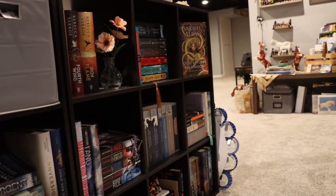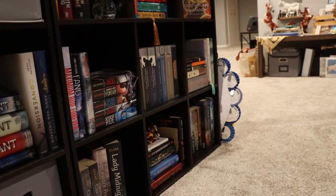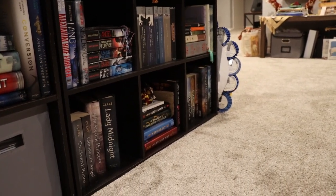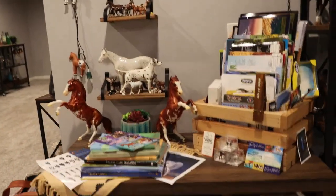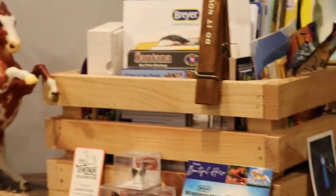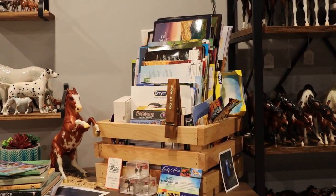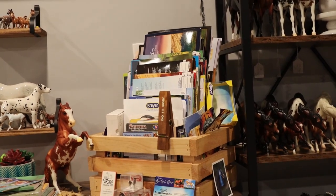And lots of you are aware at this point, but I'm a big book nerd, so it is nice to be able to have my favorite books out on display in my office space. Starting off here, I've got a little hobby coffee table where I have some hobby-related books, as well as my little carton of all of my Breyer paraphernalia, packaging, box backers, etc.